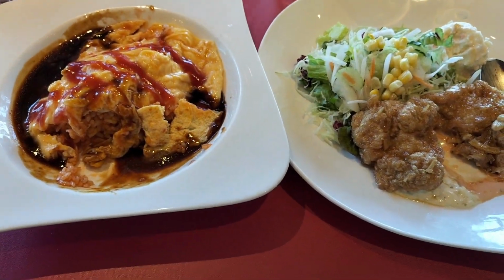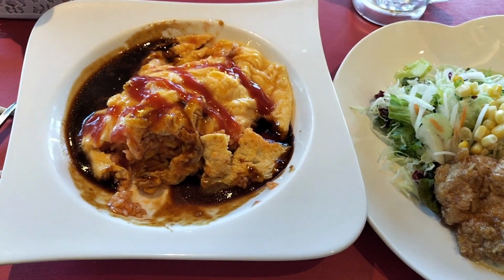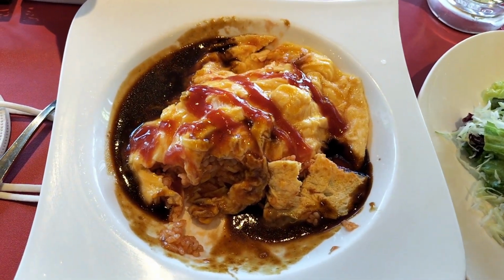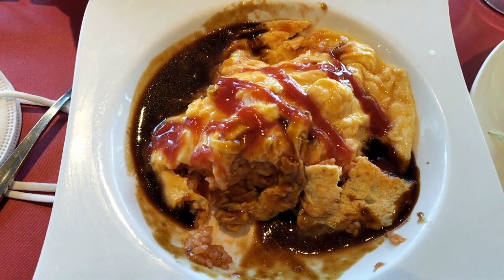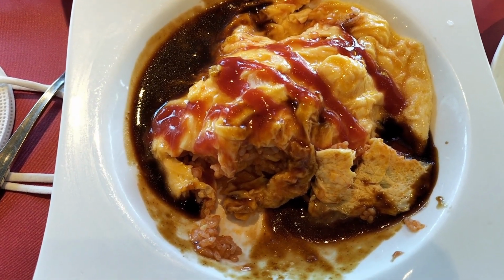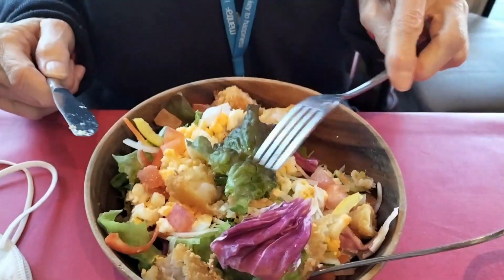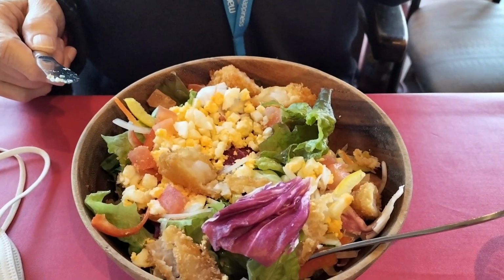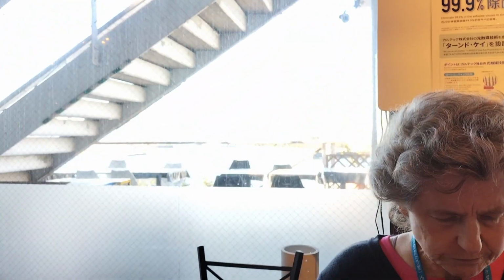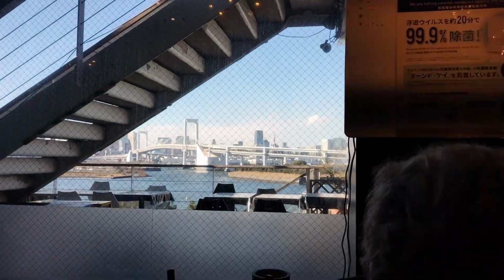Mine is fried chicken with some salad of some sort, and I've discovered what this dish is. It's omelette wrapped fried rice. As I've been seeing it a lot and wondering what was in there. And this is a fried shrimp salad with a view. I don't think you're going to get off the Rainbow Bridge, which is quite nice.